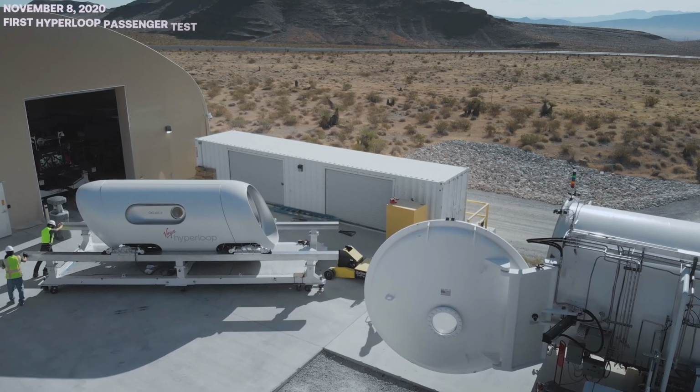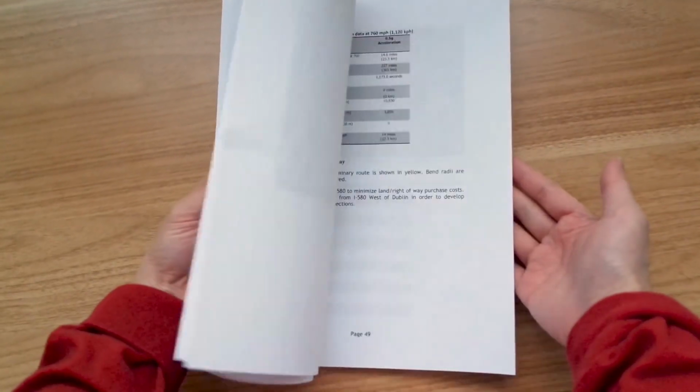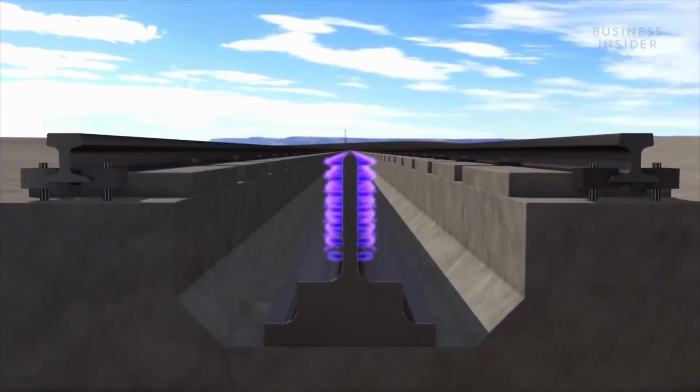This basic idea has been around for a long time, but Elon Musk wrote an alpha paper about 10 years ago that lays it out using modern technology. And that sort of started this interest. He named it the Hyperloop.